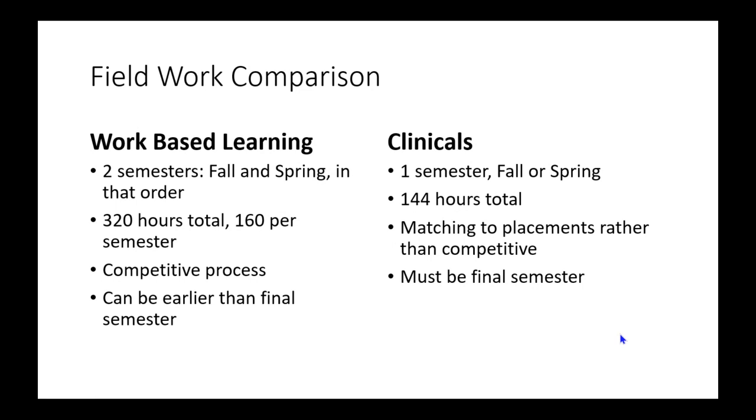and with work-based learning, it can be a little bit sooner than your last semester, as opposed to the comparison we'll make with clinicals, which is to be done in your very last semester, absent 1 or 2 classes that you may have to still take. But it should be in your last semester. Work-based learning can be a little bit earlier than that. There are certain courses that are required in order for you to do work-based learning, but it doesn't have to be in your very, very last semester.